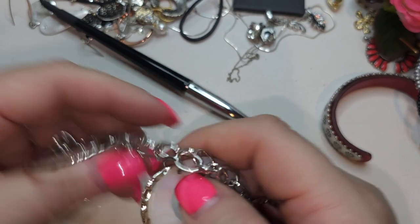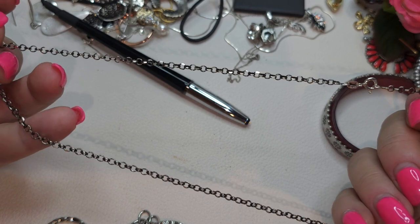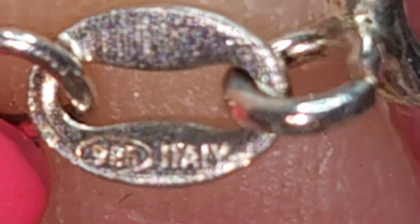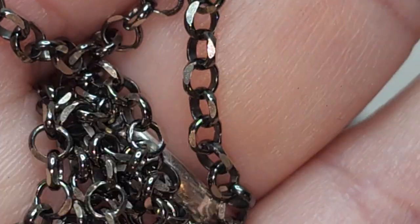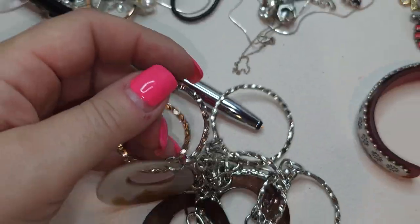And another one, last one in, oh no, not last one. So what do we have here? Right here we have a chain, interesting chain, silver. It says 925 Italy right here. But if you look at the chain, it looks like it was painted a little bit, and then kind of filed to make it shiny. Interesting chain.